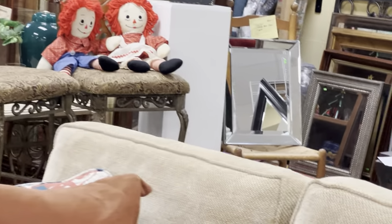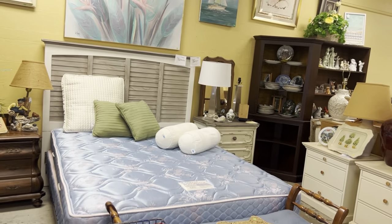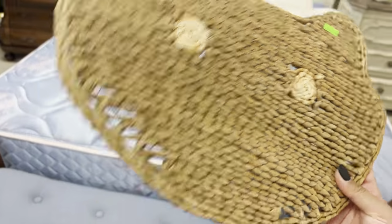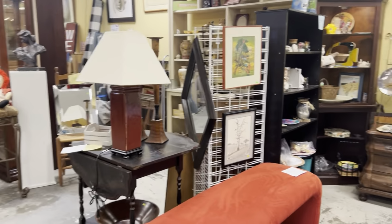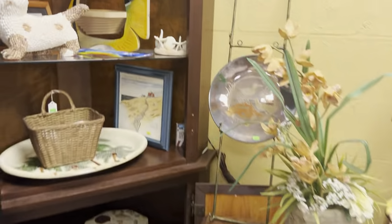Some Raggedy Ann dolls over there. Been talking about them all day. See, they have it set up like a bedroom scene here. Oh, this is cute. Just one though. It's awfully dirty in the center by the eyes, so not gonna get that. I like anything that has to do with cats, so I'm attracted to it. So I always go and check it out.